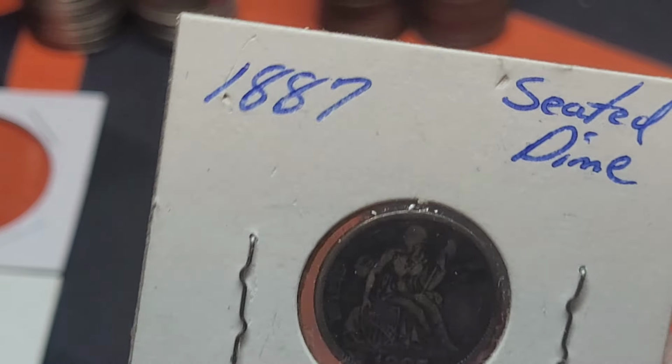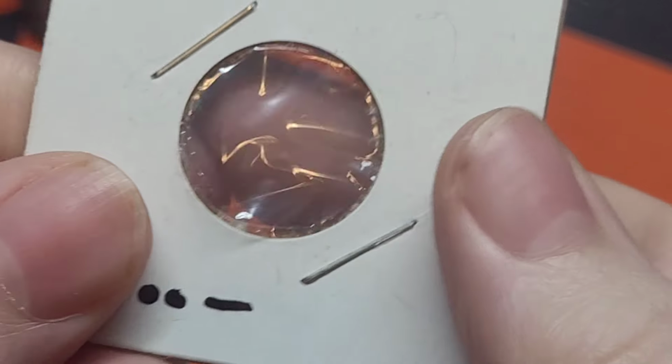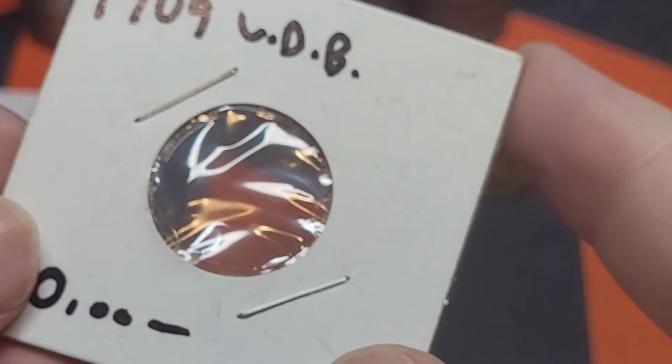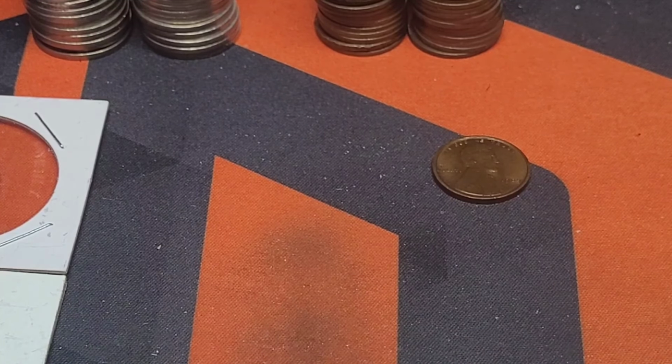Because when you're bidding on this stuff, all you see is, hey, look at this random coin you can't really see, and they're not really showing you anything. You can't tell anything. So that is a very cool surprise.